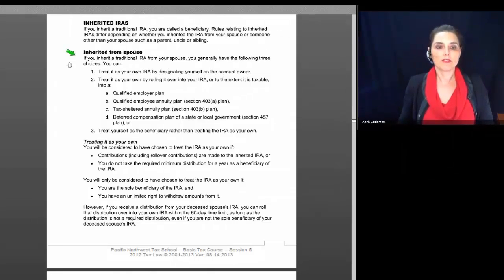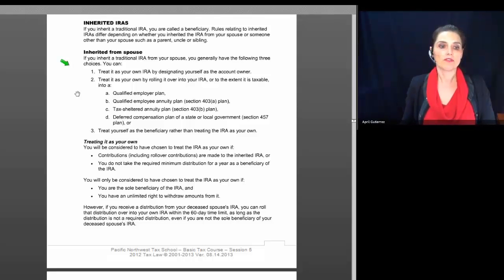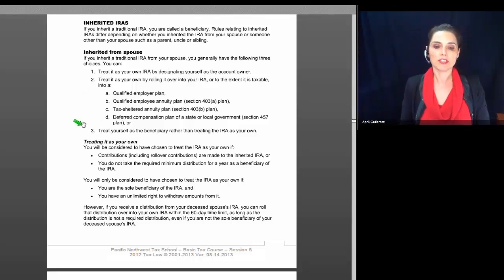You can treat the IRA as your own IRA by designating yourself as the account owner, or you can choose to treat it as your own by rolling it into your own IRA, to the extent it's taxable, into another type of account, such as a qualified plan. Or you can treat yourself as the beneficiary rather than treating the IRA as your own. And if you treat the account as if you are a beneficiary rather than a spouse, then the rules for beneficiaries apply.